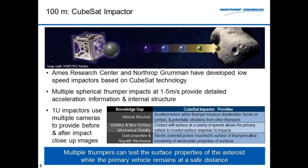And getting closer still, this is another CubeSat concept. If the ball there looks familiar, that's because we developed it with Honeybee for a Discovery program proposal in 2010, and also with Ames Research Center. We call these impactors really, we've also used the name thumpers. They're intended to impact very slowly. The accelerometers inside the ball give you more information on the composition of the asteroid, whether you're hitting dust, grains, or solid rock.